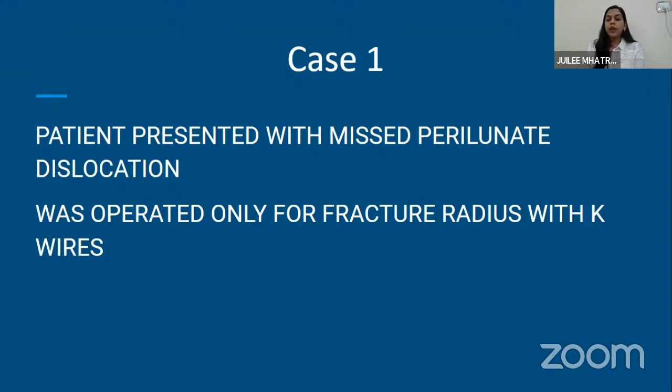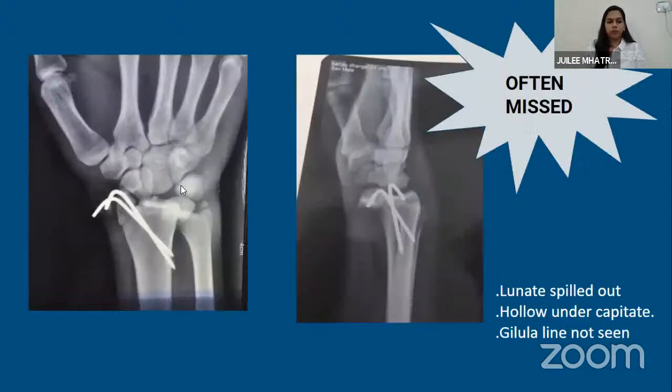perilunate dislocation. He was diagnosed outside with a distal end radius fracture and was also fixed for it, but he still had pain in the wrist, and that is why he presented to our OP. This was the X-ray of that patient, where the styloid process is fixed with K-wires. However, the lunate is spilled outside, as you can see in the lateral view, the teacup spill sign. There is a hollowness below the capitate, and the Gilula lines are also not smooth. So the lunate dislocation was missed.